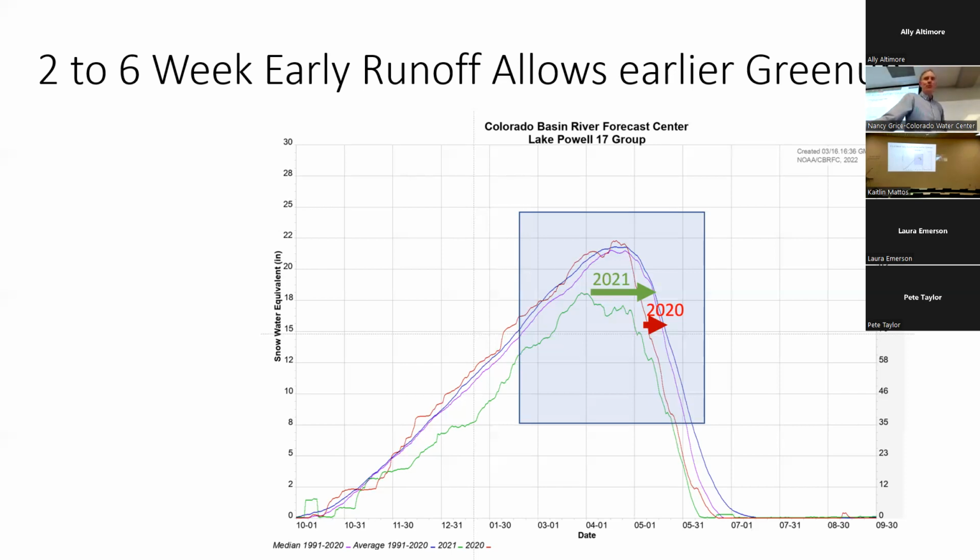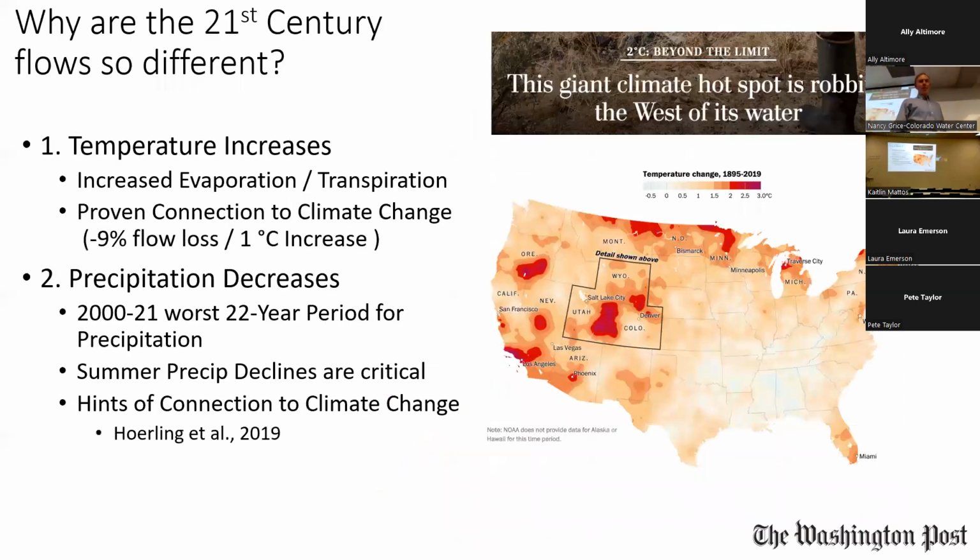So this image just shows early runoff, 2 to 6 weeks early since the year 2000. I'm going to skip this in the interest of time because it just duplicates what I've gone through. Why we're losing water: both high temperatures, which cause more evapotranspiration over a longer period of the year, plus the decline in precipitation. So let me wander through some of these studies and I'll get to the mega drought.